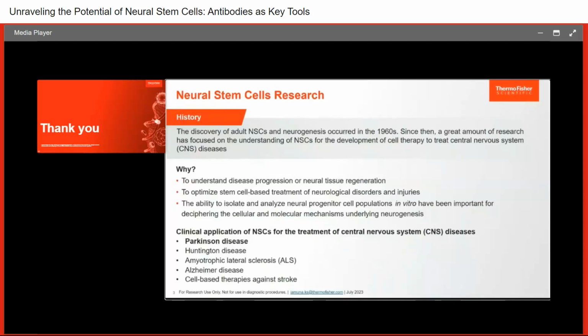Now, why is it so important to study NSCs? The reasons are that they help in understanding development, disease progression, or neural tissue regeneration. They aid in optimizing stem cell-based treatment of neurological disorders or injuries. And now that we are able to isolate and analyze the neural progenitor populations in vitro, they have been extremely important in deciphering the cellular and molecular mechanism underlying neurogenesis. Coming to the clinical application of NSCs, the human neurological disorders like Parkinson's, Huntington's, ALS, Alzheimer's disease, or stroke are all caused by the loss of neurons and glial cells in the brain or the spinal cord. So for all of these disorders, NSCs are promising tools towards cell replacement therapies.